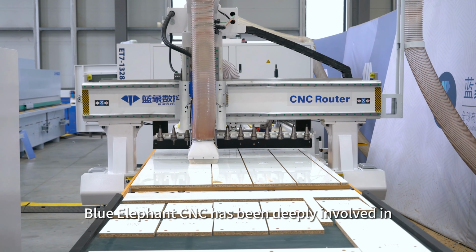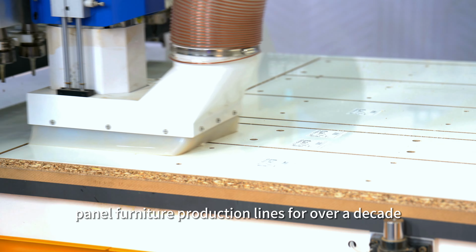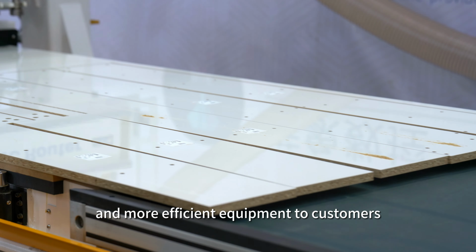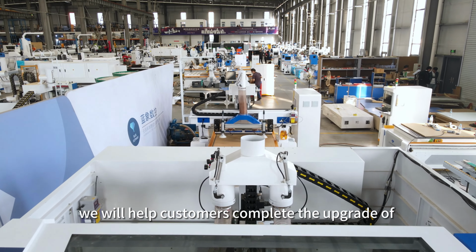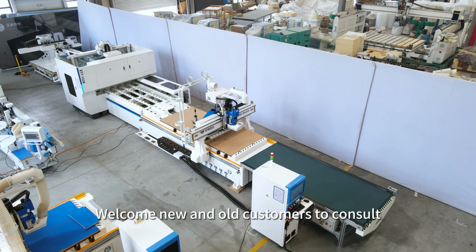Blue Elephant CNC has been deeply involved in panel furniture production lines for over a decade. We hope to offer more affordable, more intelligent, and more efficient equipment to customers. With the launch of this new machine, we will help customers complete the upgrade of intelligent workshops at a more favorable price. Welcome new and old customers to consult.